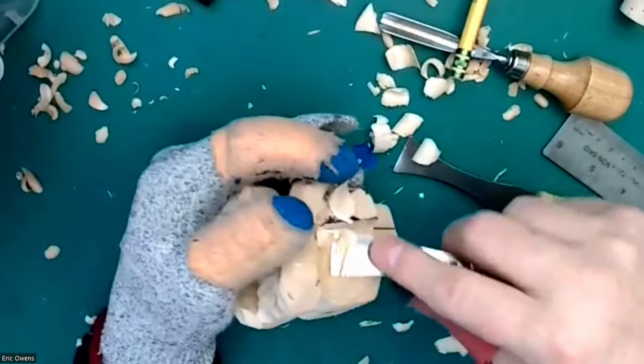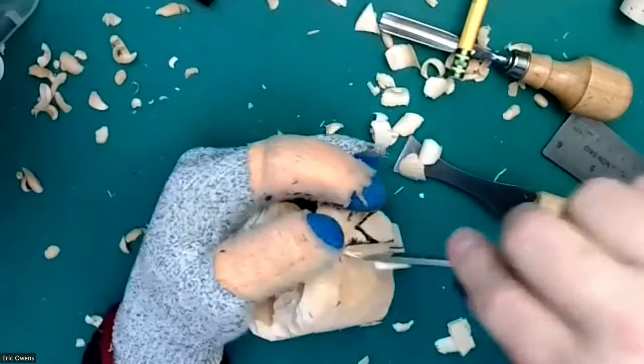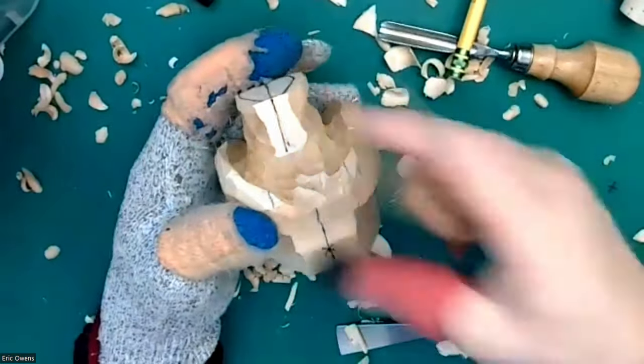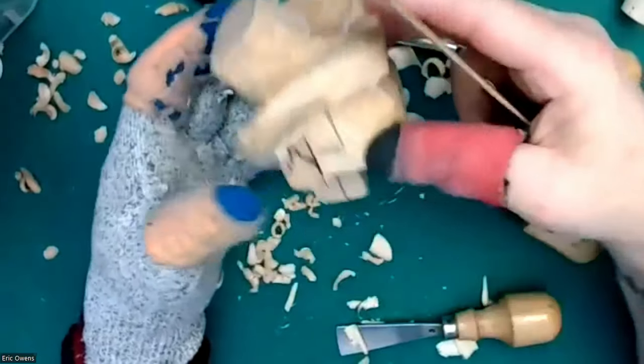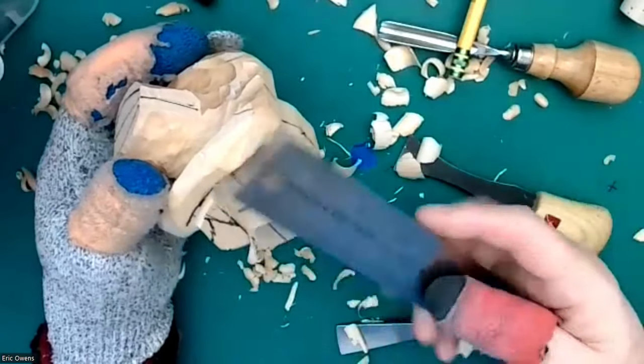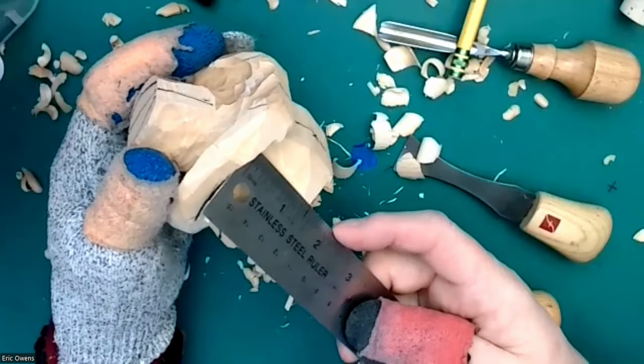Yep, go ahead. Would you do me a favor? Would you measure from the hat down to the bottom of your chin? I think I've got a really long chin and I'm trying to get mine to match somewhat of yours. Don't worry about the length of the chin and I'll show you. This is about an inch and a half.